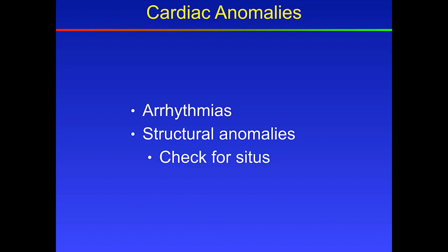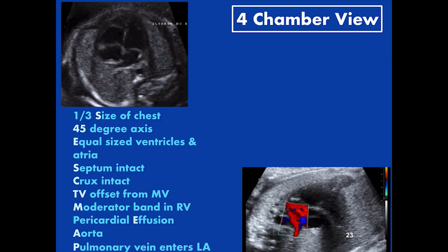Next, moving on to cardiac anomalies, we think about arrhythmias. So you always want to check and make sure the rhythm is normal, and the normal fetal heart rate is 140 beats per minute. And then structural abnormalities like hypoplastic right heart or left heart. And we always want to look at situs to make sure that the heart is on the right side and the stomach is on the left side, the correct side, because they can be a sign of congenital heart disease.